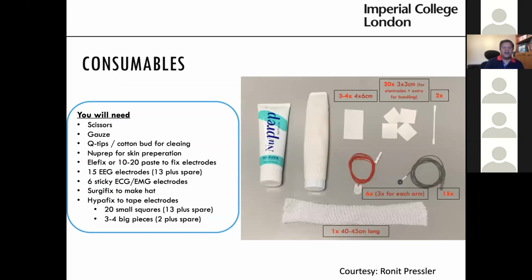Now, for applying the electrodes, it's absolutely essential that we follow a standard system and prepare the head, prepare the scalp of the baby well. So for preparation, we use something called NuPrep, and then for attaching the electrodes, we use a conductive jelly. And then you just need some sticky plasters, your electrodes, and something called tubing grip to keep the electrodes in place. So these are the equipment that you need for placing the EEG leads.